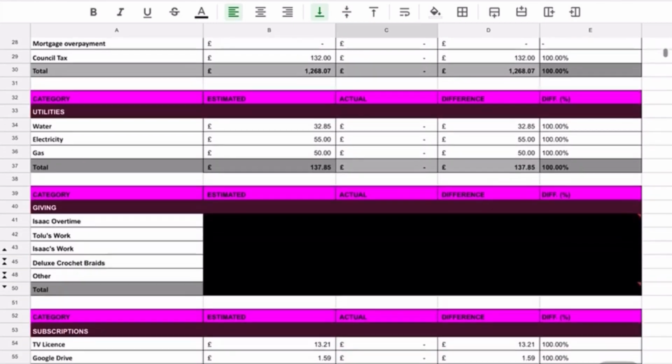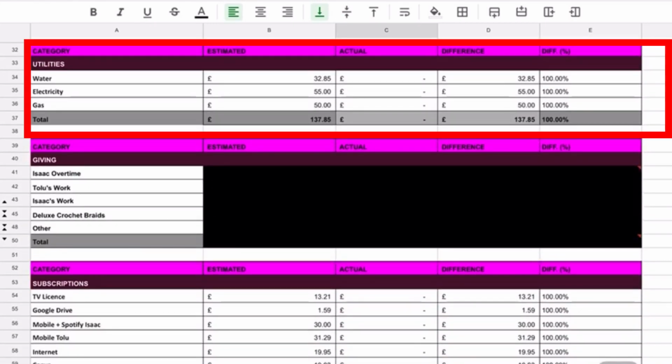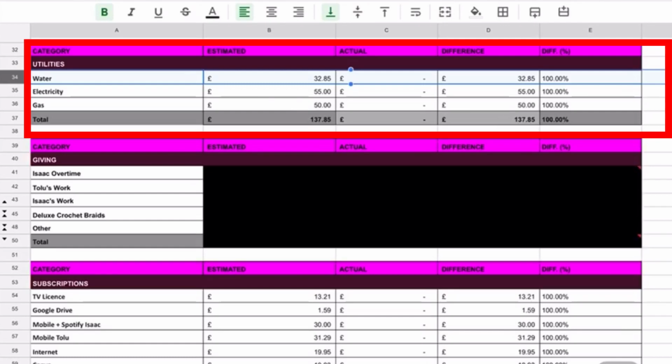Moving on to utilities. Water is the same as it was last month, so that will be £32.85. And then electricity and gas, it's the same total actually for the two of them. We've just changed the split. Last month we put more on the gas than the electricity, whereas this month we're putting more on the electricity than gas, and that's because it's a lot hotter at the moment, so we're not using the heating and the gas isn't running low as quickly. Whereas because we're at home during lockdown, we've been using quite a lot more electricity, which is why we decided to put more money towards electricity this month.